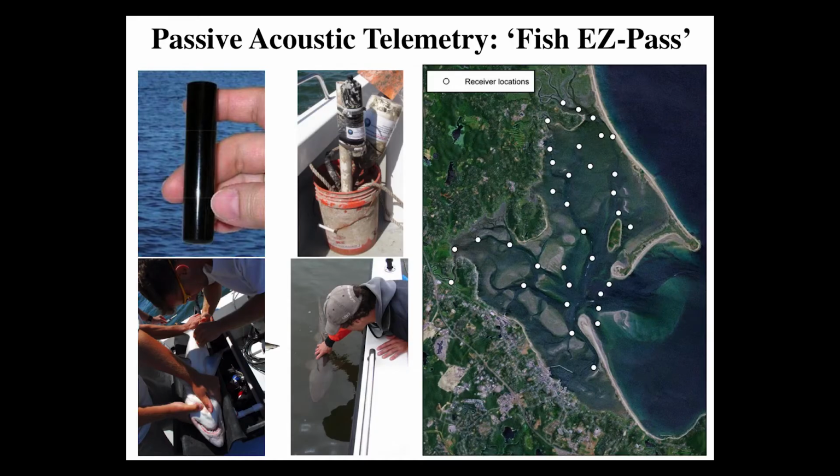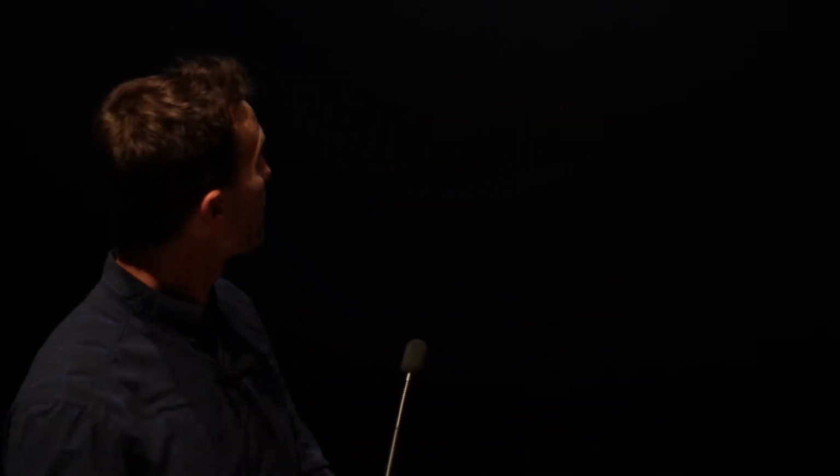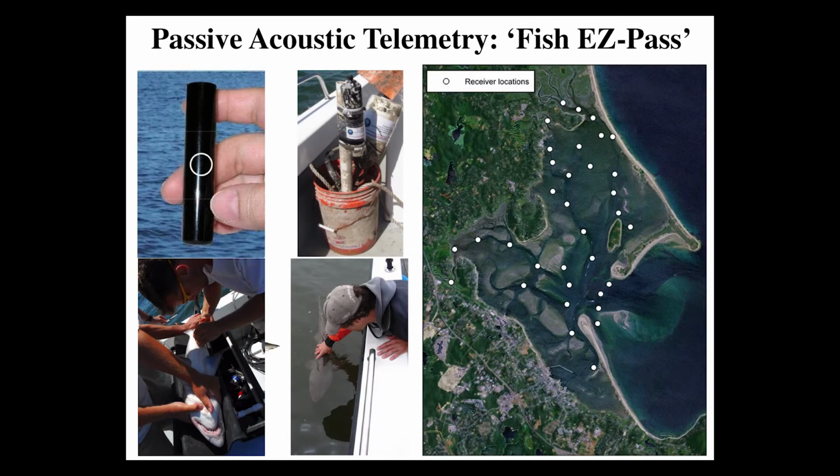And the scientific tool that we decided to use to examine these questions is something called passive acoustic telemetry, which can be likened to a fish Easy Pass system. So what passive acoustic telemetry is, it's a tagging technique that relies upon the interaction between two devices, an acoustic transmitter, you can see here, and an acoustic receiver, which is this device here. I actually have these on the desk here if any of you would like to come and see them after the talk. So basically what we have here, we have an acoustic transmitter that sends out a unique coded signal that's capable of being detected, identified, and logged by the acoustic receiver.